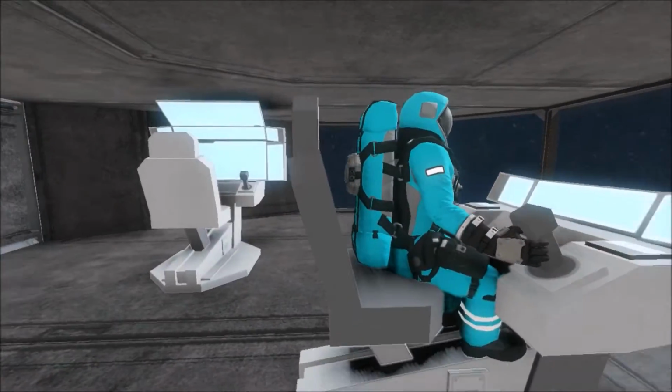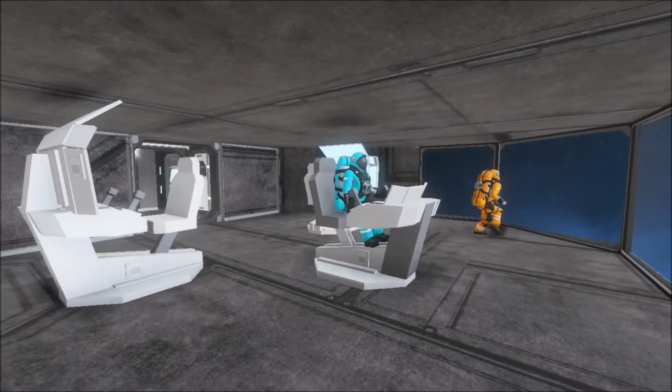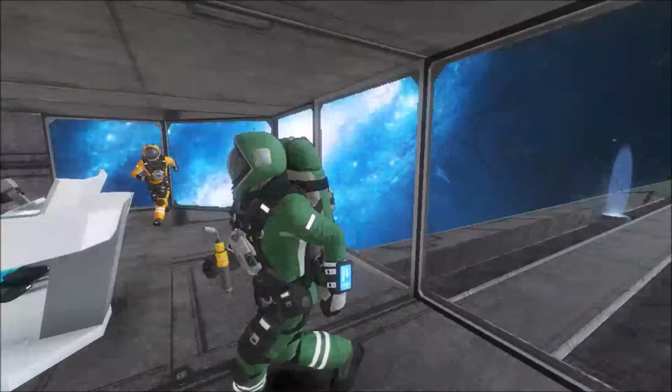Maybe he doesn't have that new feature with the rotors and stuff, the one where you can lock them off. Wait, who the fuck had him in the command seat? I don't know.